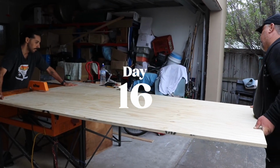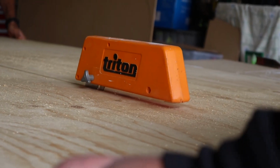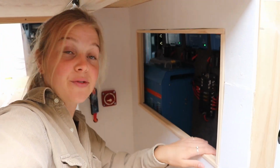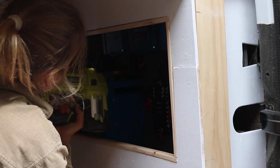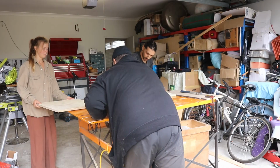Kitchen cabinetry starts today. Hello, join me under the bed. I have made a nice little frame for the electrical system. It looks a little extra sexy now.